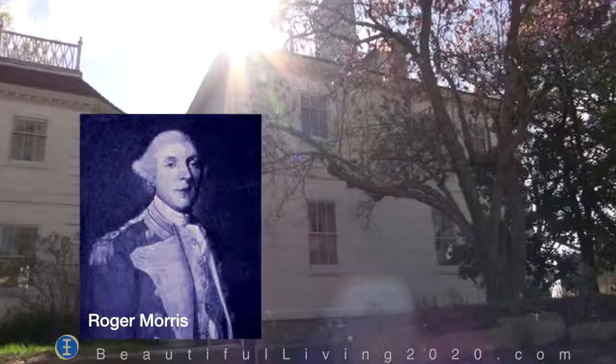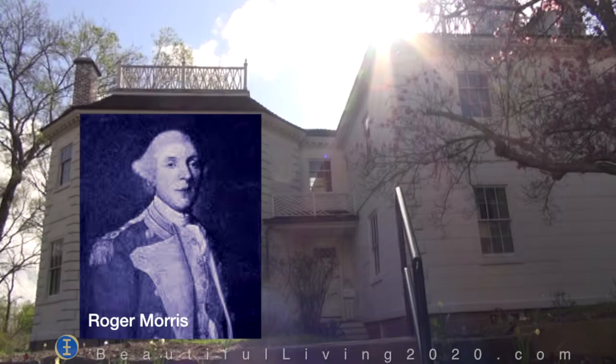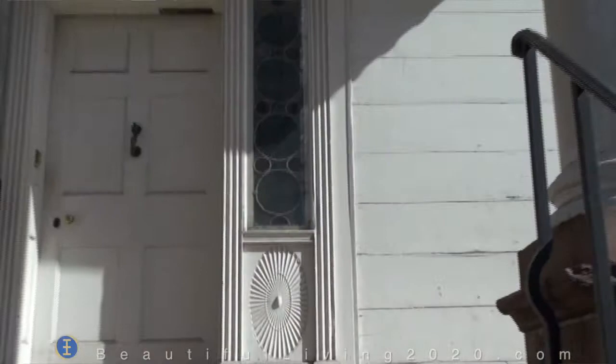Roger Morris was the son of a British architect and builder. And while we don't think his father had a hand in designing the house, we're sure that his work influenced the design of the house. It was really built as a Georgian-style mansion. So it has all the classical features, the four columns, front portico, quoined corners. These are all features that would have been all the rage at the time that the house was built.